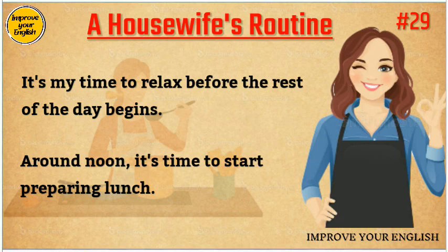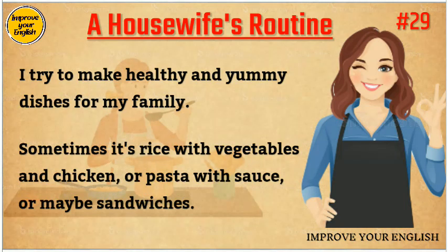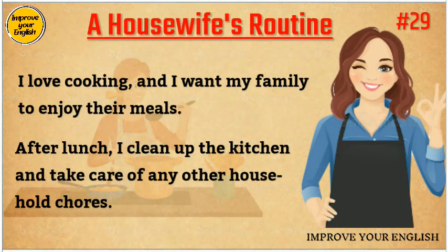Around noon, it's time to start preparing lunch. I try to make healthy and yummy dishes for my family. Sometimes, it's rice with vegetables and chicken, or pasta with sauce, or maybe sandwiches. I love cooking, and I want my family to enjoy their meals.